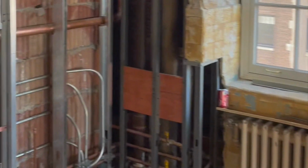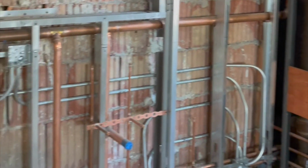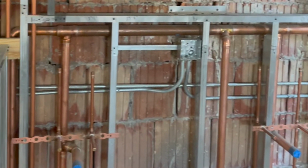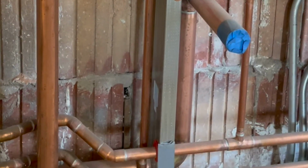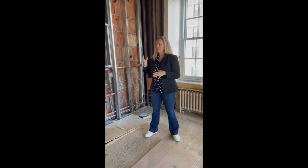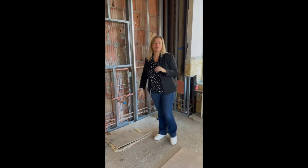You can see all of this beautiful, amazing copper is now in addition to the electrical conduit. And something that's unique about this building is not only is the supply piping copper, but so are the vents. So when I come to a job site and see all this beautiful copper, I'm extremely excited because I know we're getting further along in the process.